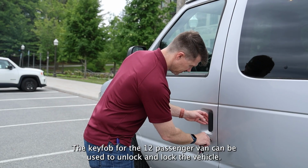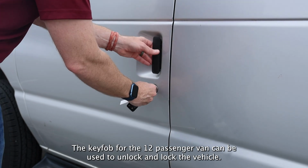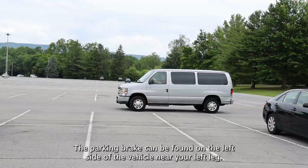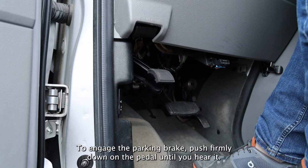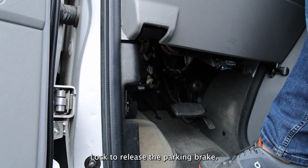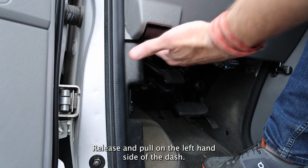The key fob for the 12-passenger van can be used to unlock and lock the vehicle. You will insert the key into the ignition to start the van. The parking brake can be found on the left side of the vehicle near your left leg. To engage the parking brake, push firmly down on the pedal until you hear it lock. To release the parking brake, grab the handle on the parking brake release and pull.